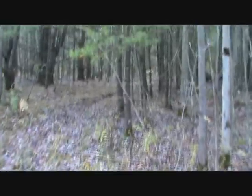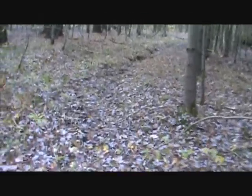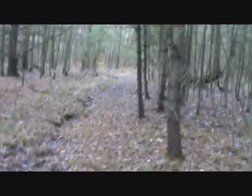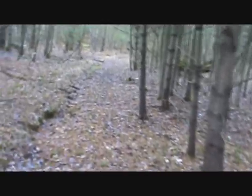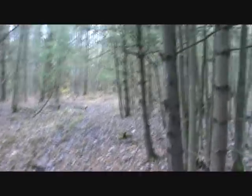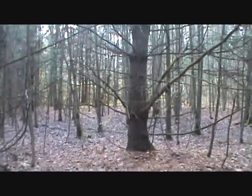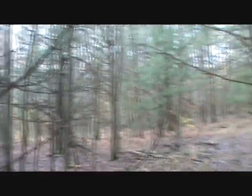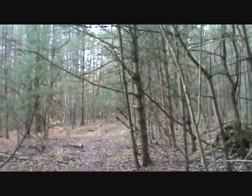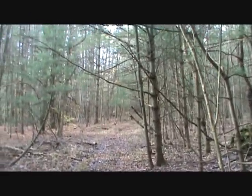We're still going west. And I think this is still state land because I don't see any posted signs. We found a new trail. All right, we'll get back to you.